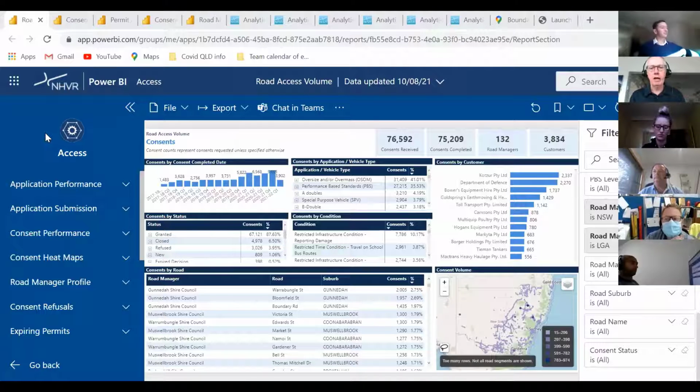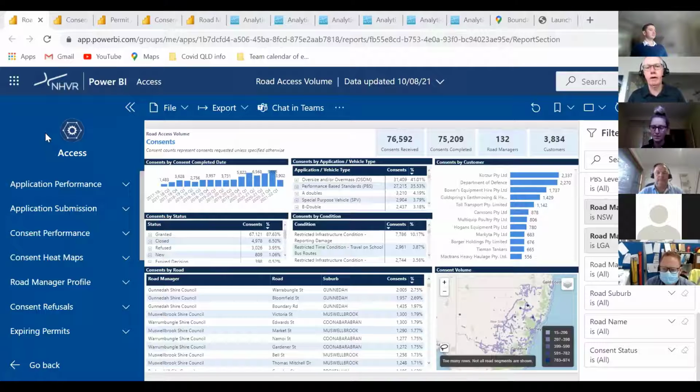So the first one here, what I'm going to do is start big in terms of what we can see across Australia, and then dive down, and the good folk from Eurobidala Council have given us the okay to dive into their detailed information. If we've got time, I'm more than happy to do that for any other road managers that are there as well.